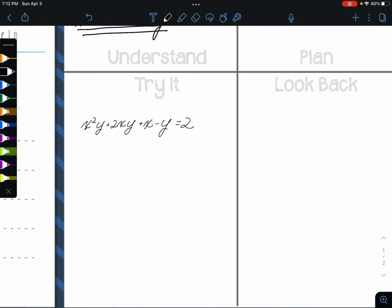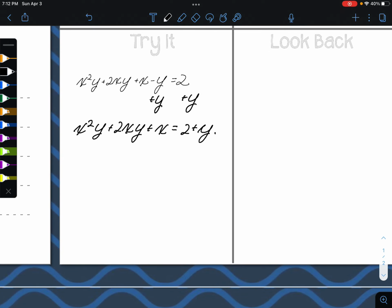Okay, so my first attempt, let's see. I am thinking I want to isolate the y, so maybe I'm going to bring over a y, plus y here, plus y here. Then I'd end up with x squared y plus 2xy plus x is equal to 2 plus y. Then I could pull out the x's. Because they're multiple degree, I don't think that's really helping me. If I factor out the common x across those three, I'd end up with xy plus 2y plus 1 is equal to 2 plus y.